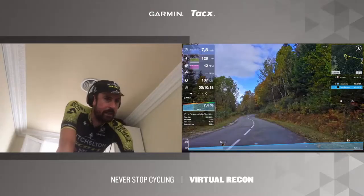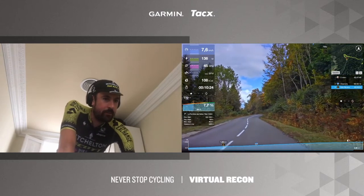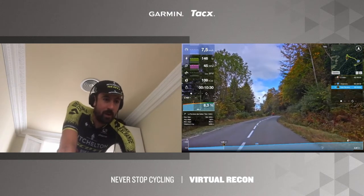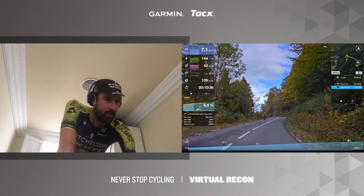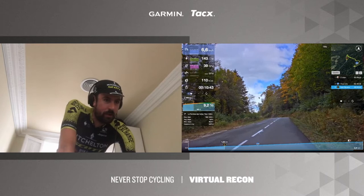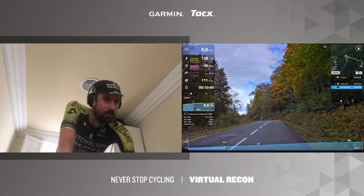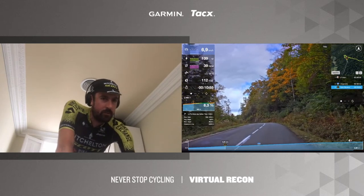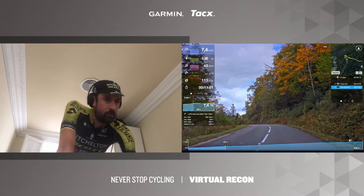Well, I think the beauty of having it here virtually is you can do it so many more times. If you do a recon of a climb or a stage typically on the road, you only look at it once. The beauty of having this platform is that if I was Adam Yates or a GC guy, I could look at this climb 10, 20, 30 times before the Tour de France actually started, to get a really good idea of the gradients, sections where you need to push a bit more and sections where you can maybe recover a little bit. So the idea of having these virtual recons is absolutely awesome.